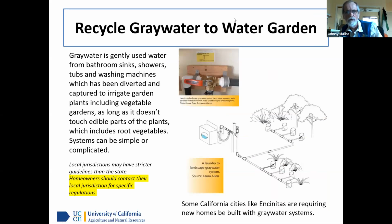Recycle grey water to water garden. Grey water is gently used water from bathroom sinks, showers, tubs, and washing machines, which has been diverted and captured to irrigate garden plants, including vegetable gardens, as long as it doesn't touch edible parts of the plants, which includes root vegetables. Systems can be simple or complicated. Local jurisdictions may have stricter guidelines than the state. Homeowners should contact their local jurisdiction for specific regulations.